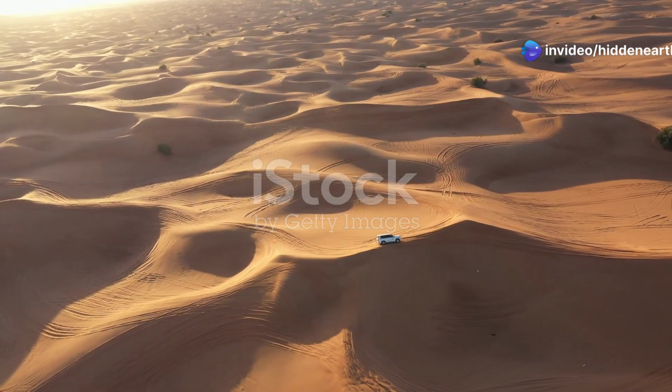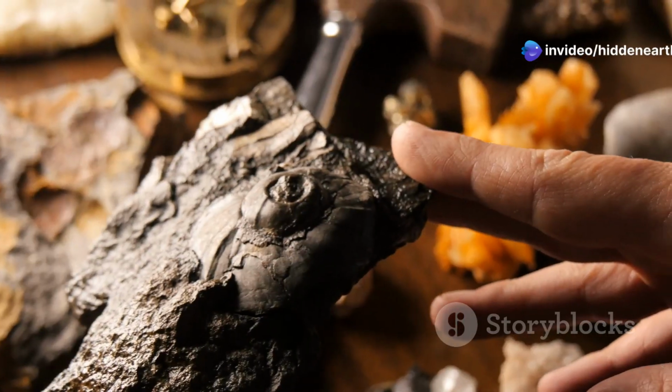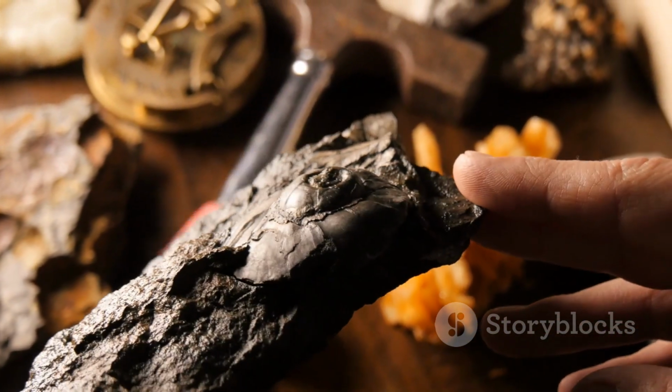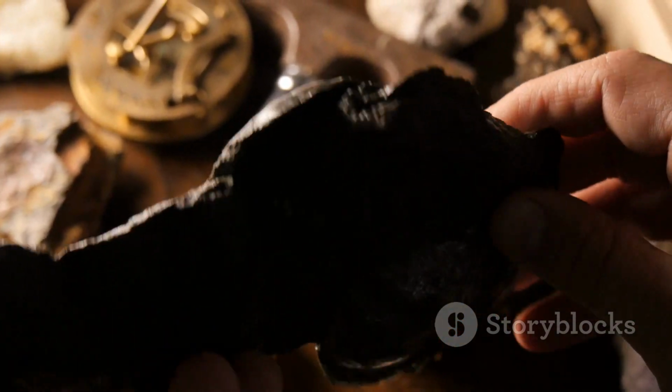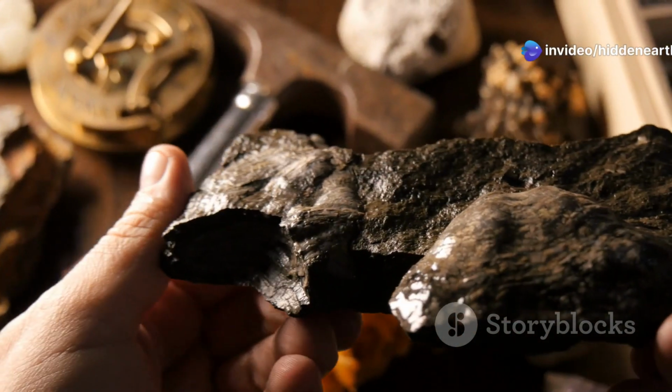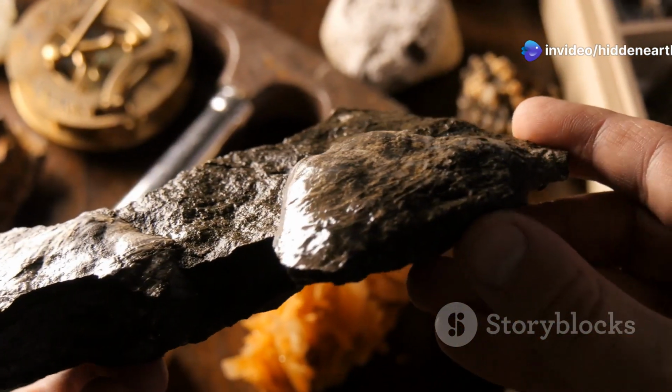Section 6. Whispers from the Past. Fossils are the preserved remains of ancient plants and animals. They offer a fascinating glimpse into the distant past, revealing the secrets of life that existed millions of years ago. These remnants are like time capsules, capturing moments from eras long gone.